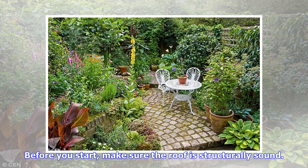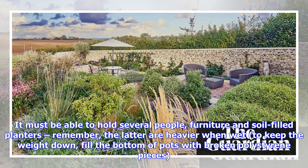Before you start, make sure the roof is structurally sound. It must be able to hold several people, furniture, and soil-filled planters. Remember, the latter are heavier when wet. To keep the weight down, fill the bottom of pots with broken polystyrene pieces.